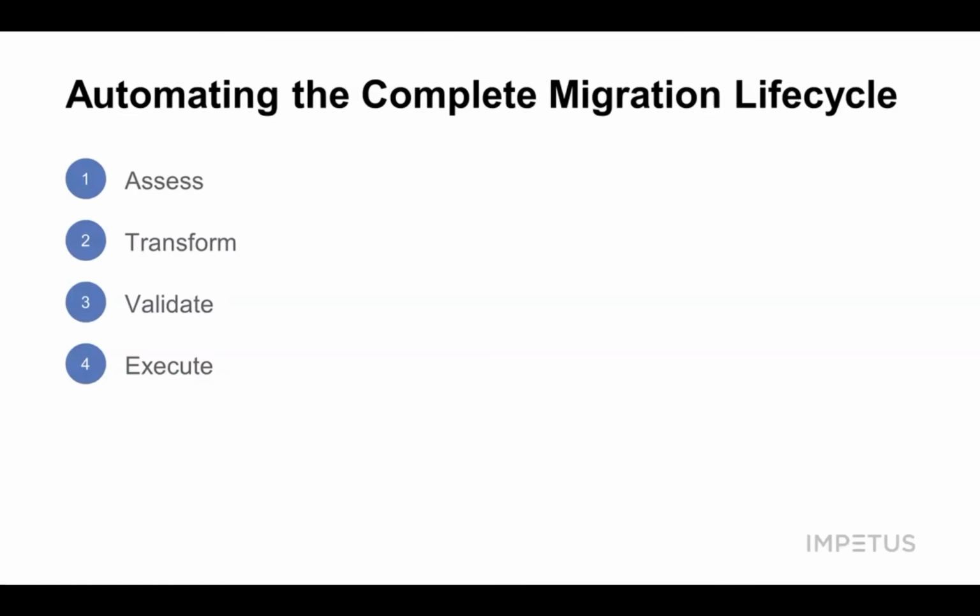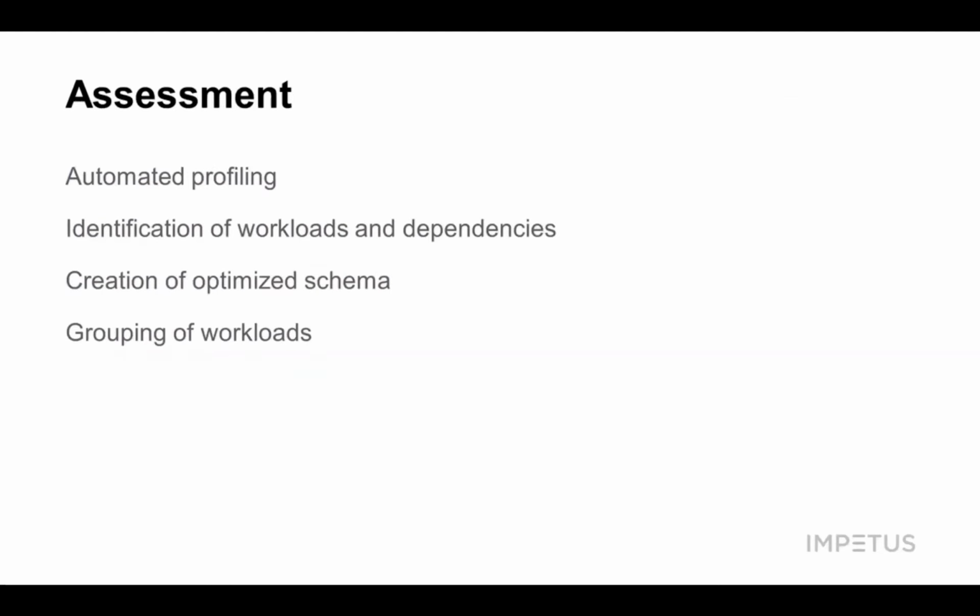So the assessment piece is one of the most critical pieces where we can assess and profile the existing workloads and be able to identify what workloads should be moved as a part of a staggered or an agile plan. We don't really recommend a big bang ever. So this workload assessment allows us to understand what pieces can be moved in first to Snowflake and then take on the other important business applications on the cloud as well.